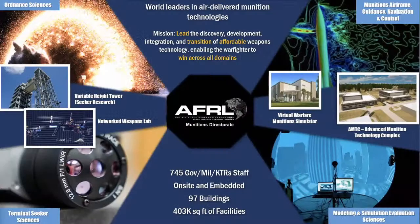This is a slide on AFRL, the Munitions Directorate. There is also a brochure that's available for download that goes into much more detail about what the Munitions Directorate does. But in general, if you look in the four corners of this slide, upper left, you see Ordnance Sciences. And I always kind of joke because that's the part that goes boom. And then the other three corners really are about getting the weapon to its target.